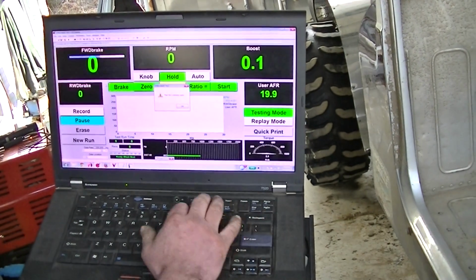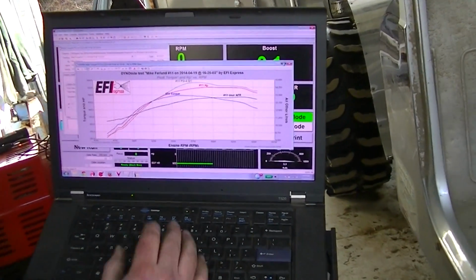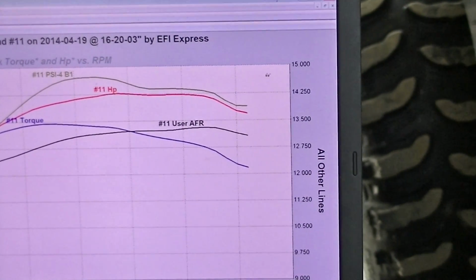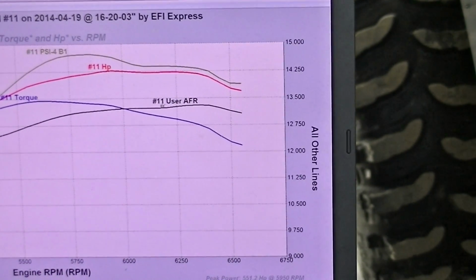Everything nowadays, computer. Dyno Max. All right, so we have corrected the AFR on this last run. We had taken too much fuel out. As you can see, it's running quite lean, about 13-to-1 on the top end. The black line is air-fuel ratio. We did run a little lean on this run, and we corrected it on the next run.